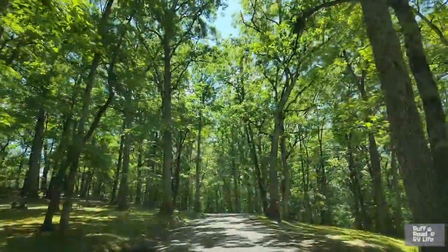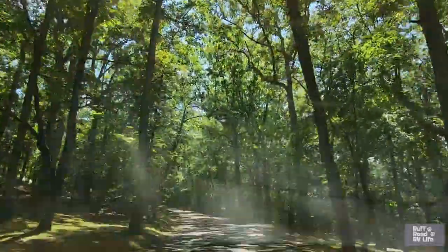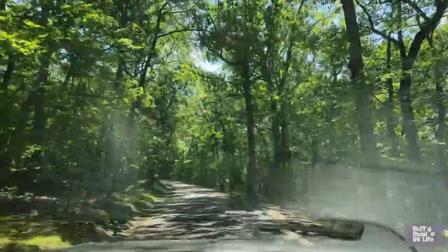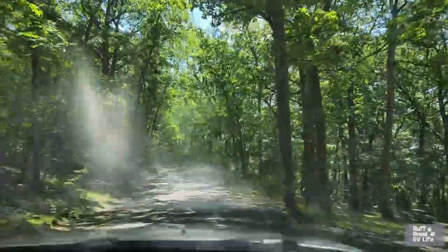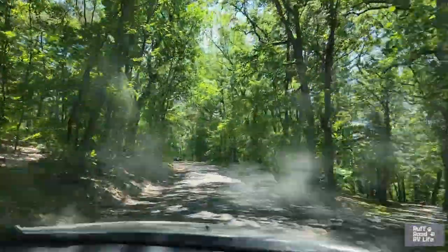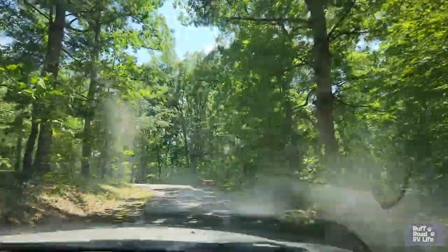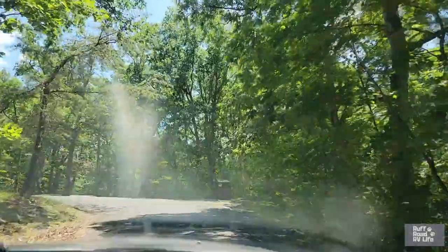Now, when we get up here, there is a little loop. 224, 225. That'll have some electric. Now, the water spigot. Yeah, 226. 226 if you want to be by the water spigot. Yes. I think this is another one of those parks that is more primitive than electric.